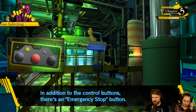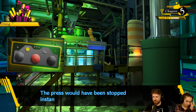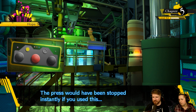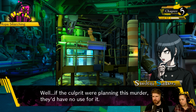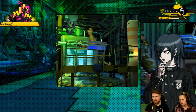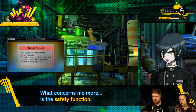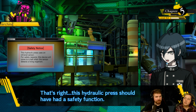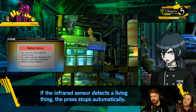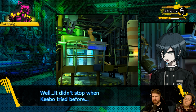In addition to the control buttons, there's an emergency stop button. The press would have been stopped instantly if you used this. Well, if the culprit were planning this murder, they'd have no use for it. What concerns me more is the safety function. That's right. This hydraulic press should have had a safety function that we tested with Kibo. If the infrared sensor detects a living thing, the press stops automatically. Well, it didn't stop when Kibo tried before.